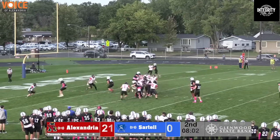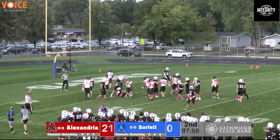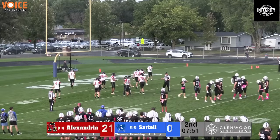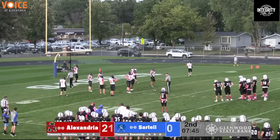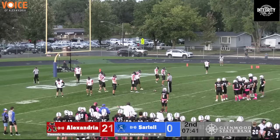Here's Bird handing off, and slipping through is Jonah Ambrosier. And I thought his knee might touch down at the 9, but he kept it airborne and navigated down to about the 5-yard line. It'll be 3rd down and less than 2 for the Sabres. Connor Anderson with the tackle. So 3rd down and less than 2.